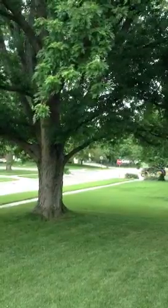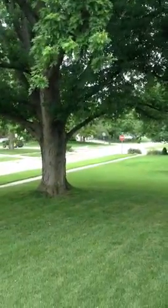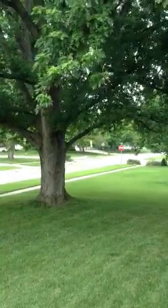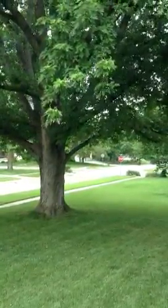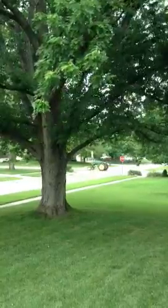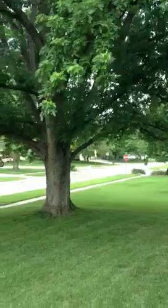Oh, there's a John Deere. Woohoo! More of an industrial John Deere. Heavy duty. It's not general purpose. Oh, there's an older John Deere. That's probably from the late 40s. Early 50s. It looks like a pig.